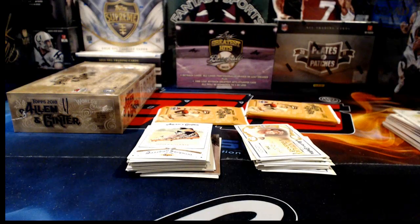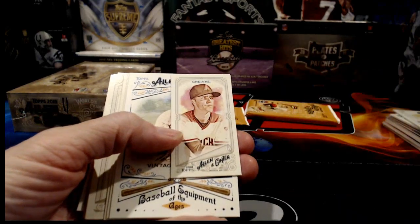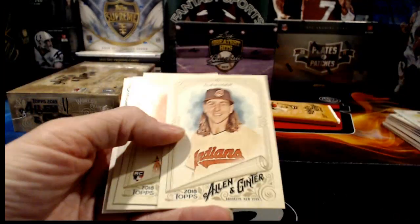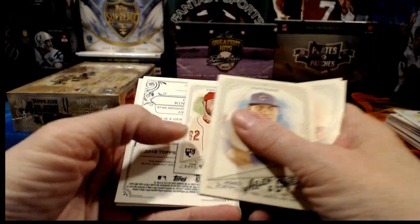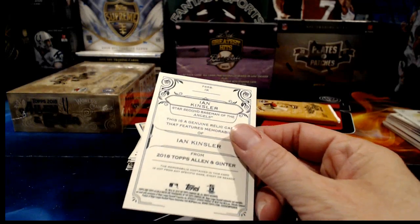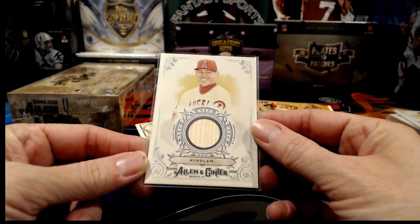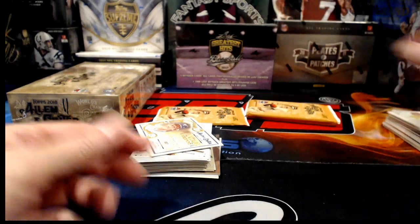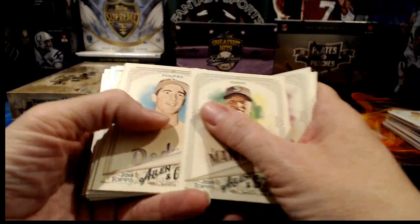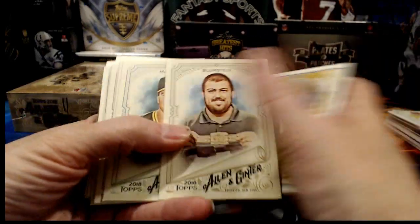I got caught up on Hard Knocks over the weekend. I watched one the other day while I was doing something else, and then I watched one late last night after the break, like 1 or 2 o'clock in the morning. Because after I do the break, I've got to get everything in its sleeves and top loaders, and do a quick pseudo sort, not the full-on sort. Ian Kinsler for the Angels with a piece of the baseball bat. I wasn't totally tired yet. Like, I gotta watch Hard Knocks. So I'm finally caught up on that, and it's been interesting.